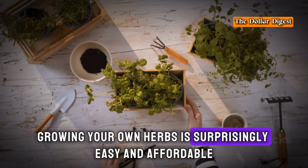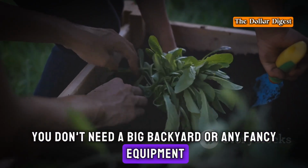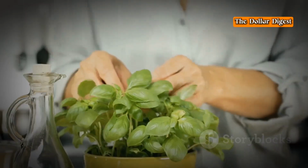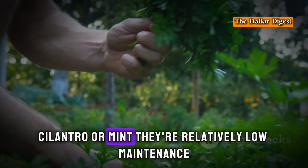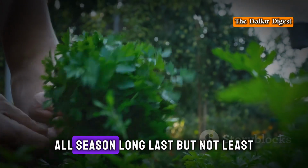Growing your own herbs is surprisingly easy and affordable. You don't need a big backyard or any fancy equipment. You can easily grow herbs in pots on a sunny windowsill or balcony. Just start with a few of your favorite herbs like basil, cilantro, or mint. They're relatively low maintenance and will provide you with a steady supply of fresh flavor all season long.